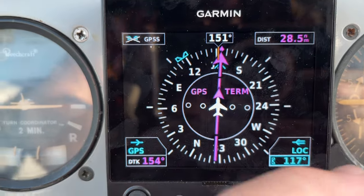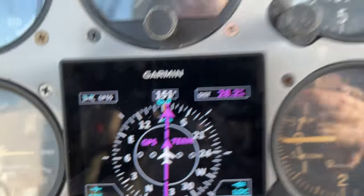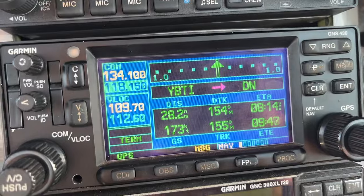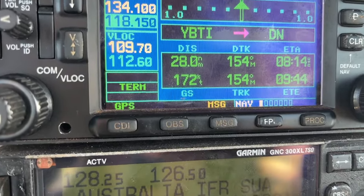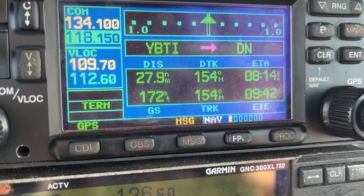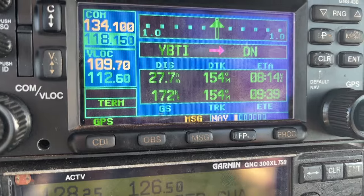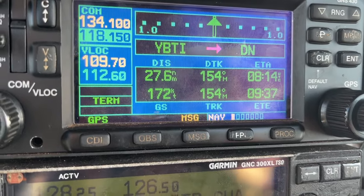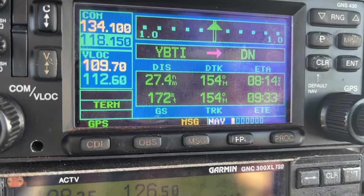So if I put my heading bug straight up, that's actually my heading. I can see on the GPS here as well, you can see the direct track and tracking, we're basically matching 154 there. So that's exactly what we want. We're still in terminal mode at the moment because we're within 30 miles of Bathurst and soon we'll be within 30 miles of Darwin, so we probably won't even go into en route mode on this leg.